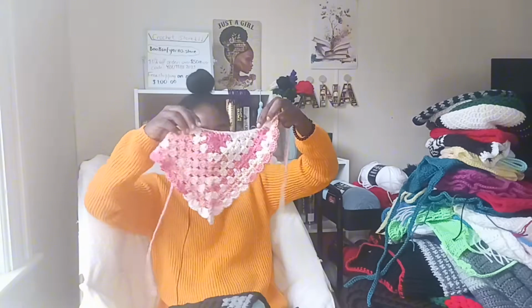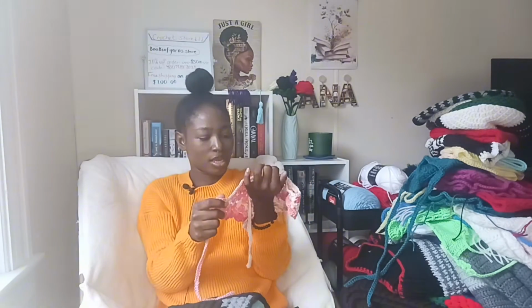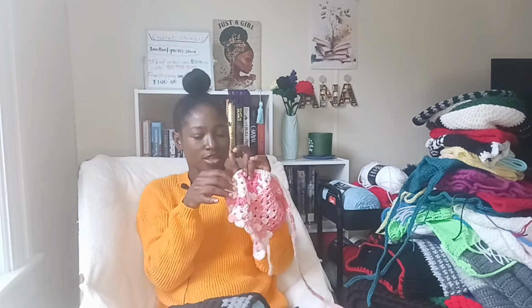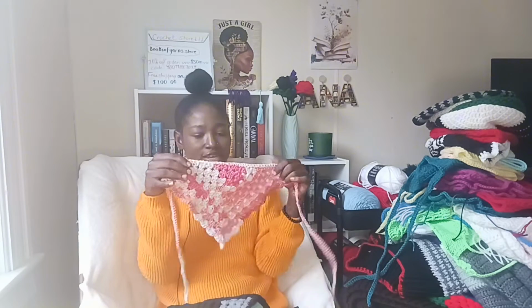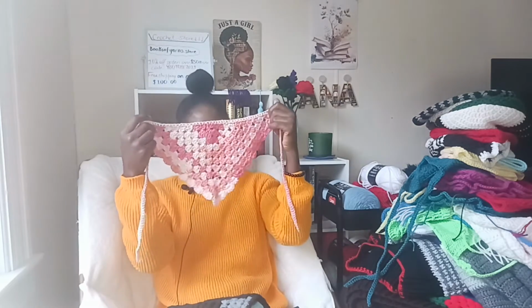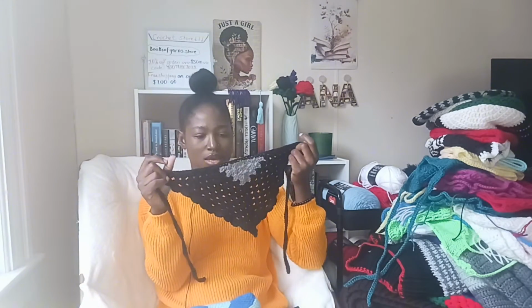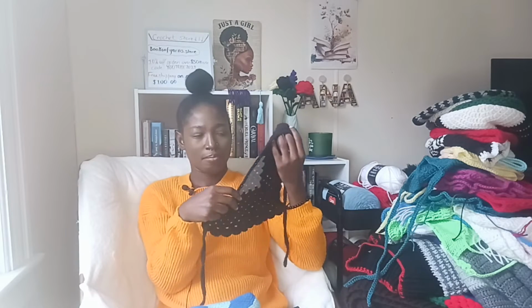I'm gonna take down a pile of these because I don't want anything to fall. This is just a bandana that I made for my business using 100% cotton yarn. Now, I really did love the pattern. This is from Peaches and Cream yarn, which I really loved. Also, bandana. This is gray and black. This is acrylic yarn.